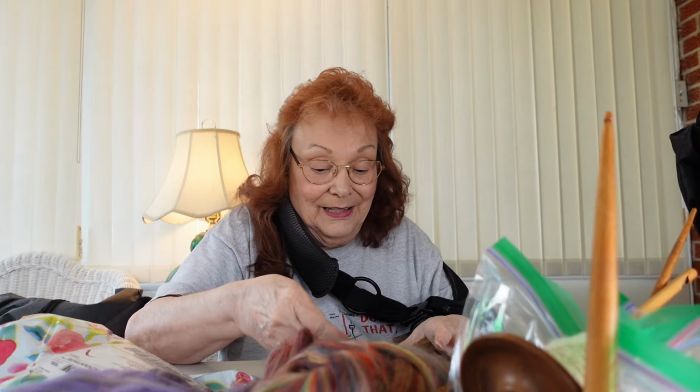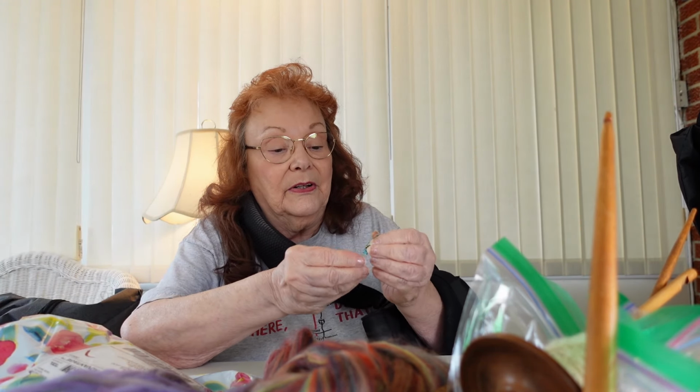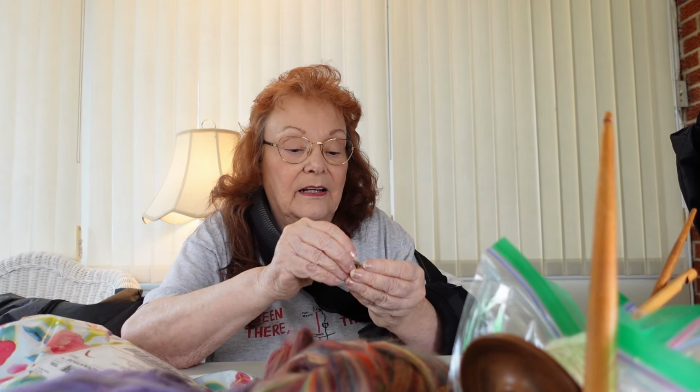And we got a beautiful flower knitting marker, and it's got two little things on it, one in the shape of a flower and the other like a leaf. So that's gorgeous. Let me try and get that to you. See that? Isn't that pretty? That is so pretty. Anyway, that's pretty. Looks like jewelry.